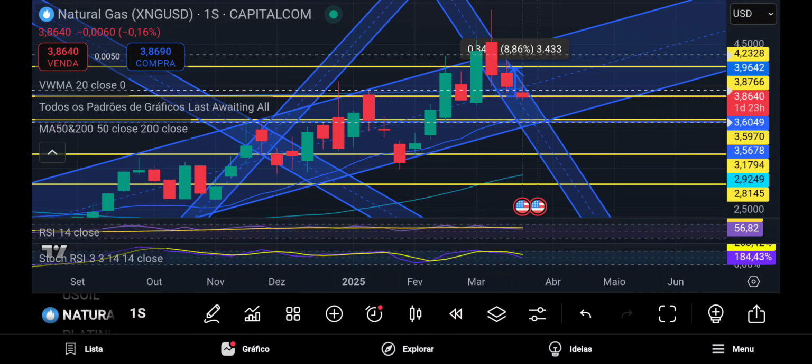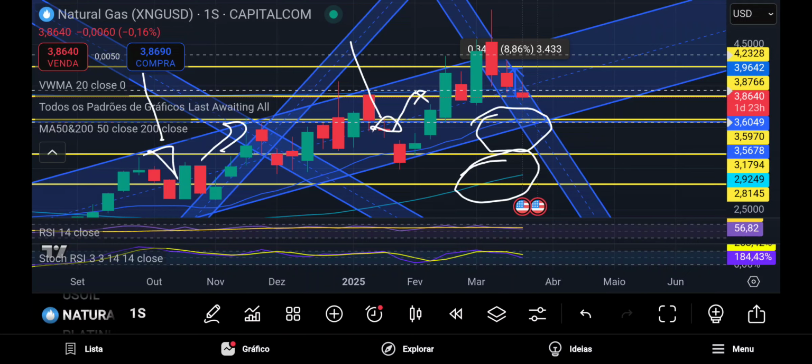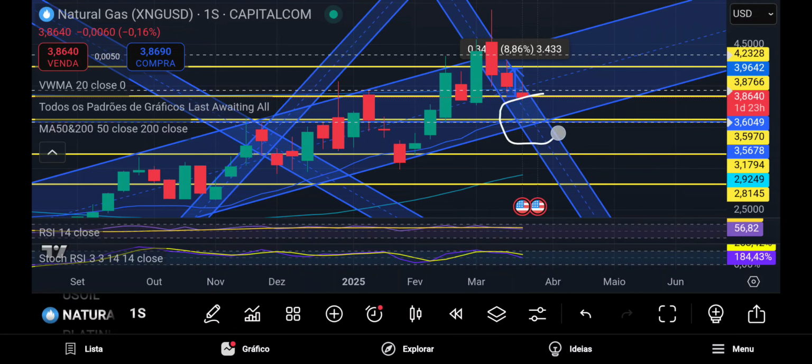Also, we have the moving average, the 50 moving average right here, and the 200 right here. As you guys can see, every time it touched the 50 moving average on the weekly chart, it started consolidating and then moved up. And that's what I would expect to also happen in the current price here. It should probably go down a little bit further, between $3.87 and $3.59, and touch the 50 moving average before going up, like I was talking about in the beginning of the video, considering the summer movement.